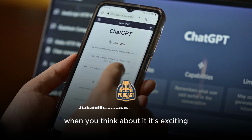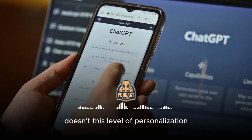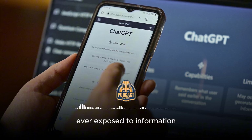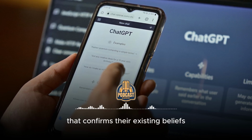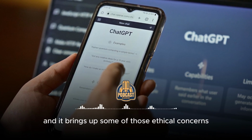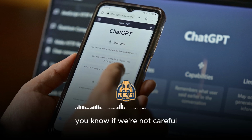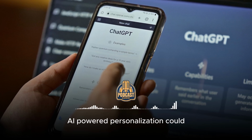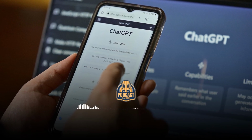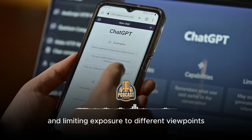It's exciting. But hold on a second. Doesn't this level of personalization kind of create an echo chamber effect, where people are only ever exposed to information that confirms their existing beliefs? That's a really important point, and it brings up some of those ethical concerns we've been talking about throughout this whole deep dive. If we're not careful, AI-powered personalization could actually make societal divisions even worse by reinforcing existing biases and limiting exposure to different viewpoints.